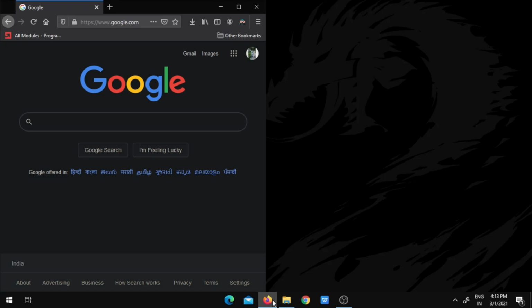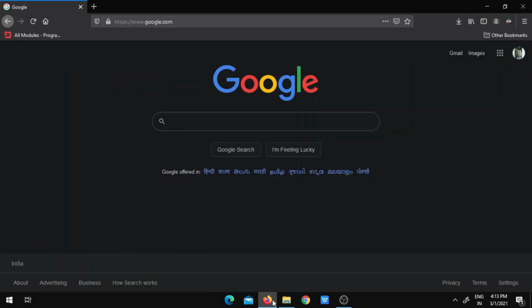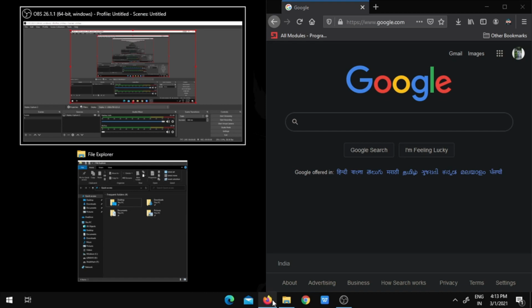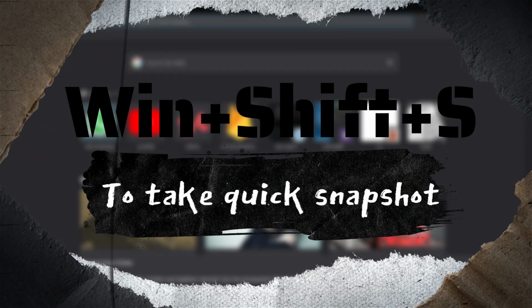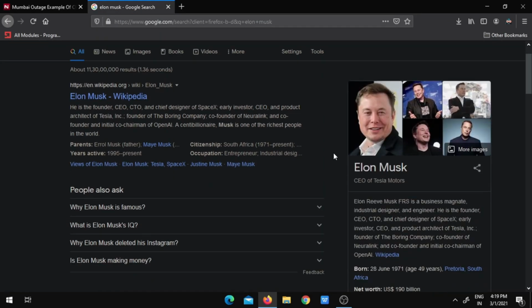Press Windows key plus arrow keys to resize different opened applications. Windows key plus Shift key plus S to take a quick snapshot.